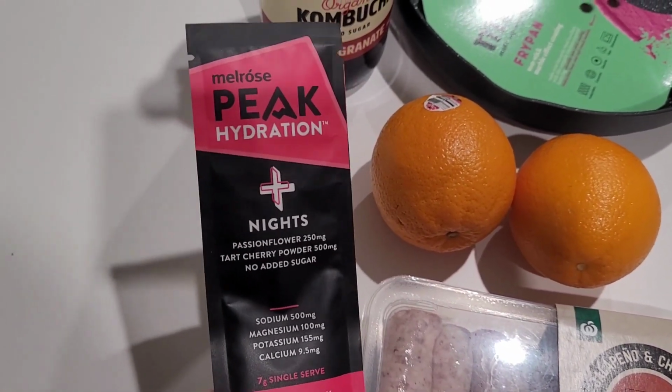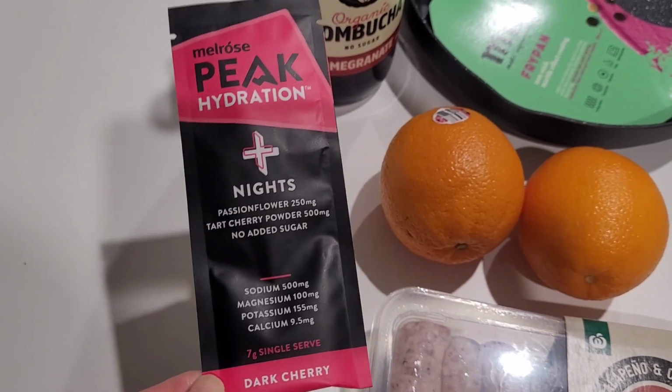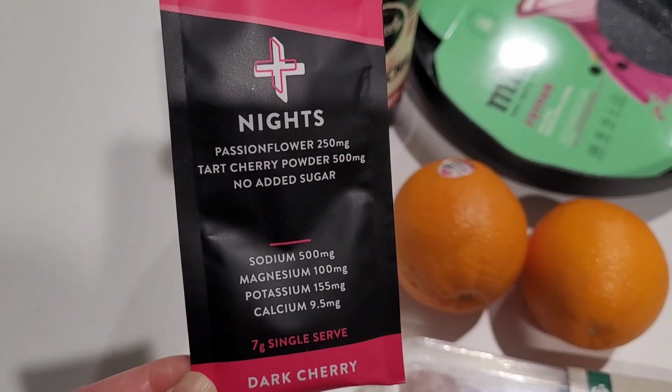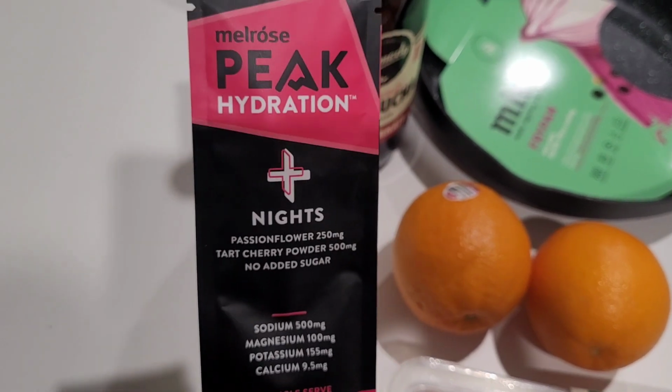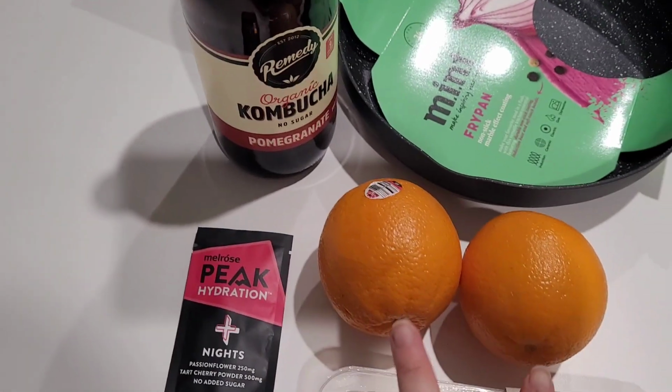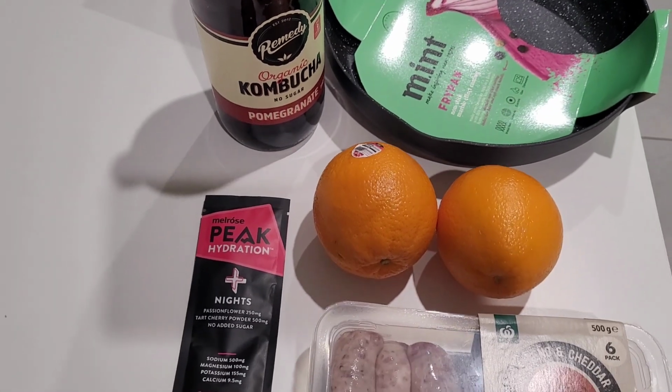And then he saw this hydration packet at Coles. I think it was marked to clear for 44 cents, so he wanted to trial that. He hasn't tried that yet, but it is in our pantry. I'll let you guys know what his thoughts are on that after he's tried it.